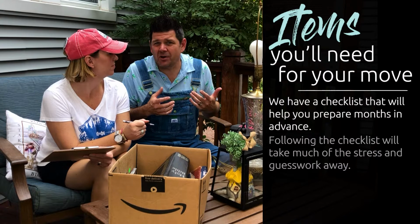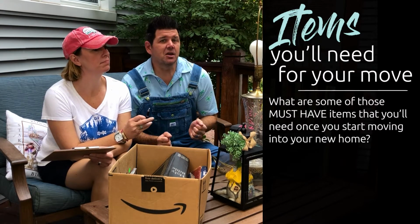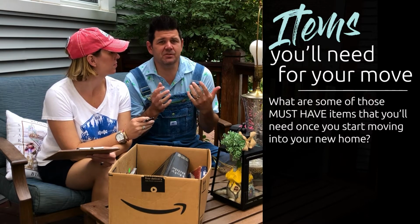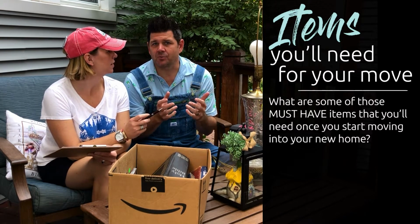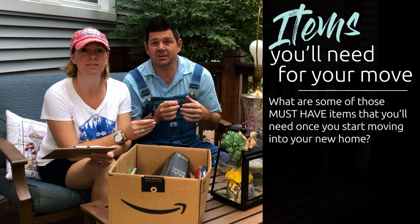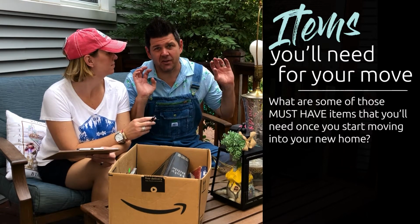But then another thing that we thought about is, what are some of those must-have items that you're going to need? Like, you bring all the boxes in, you bring all the furniture in, and then you start needing other items. And what might those tools or things be that you're going to need as soon as you get to the house to truly start bringing that house together as a home?